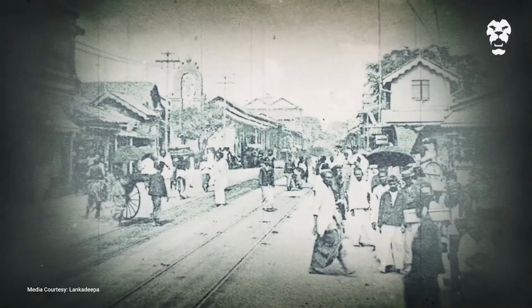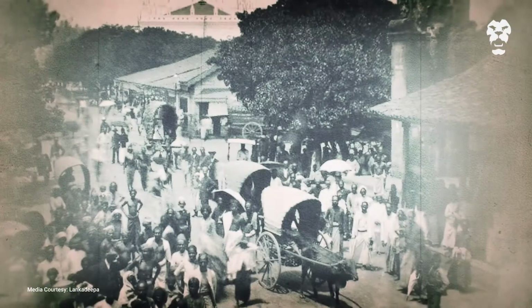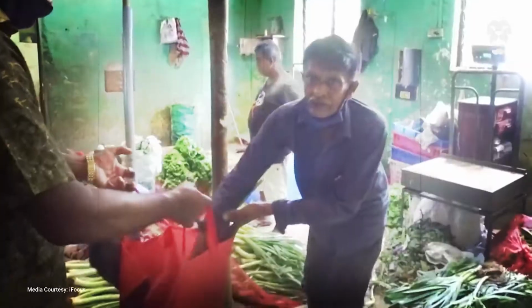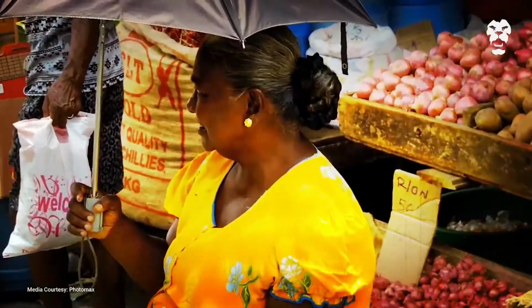Vendors in the area claim that the market was established over 100 years ago, and historians hazard a guess at a date nearly 150 to 175 years. One thing is for certain, it is easily the oldest market and economic center in the country.